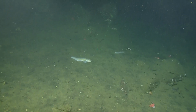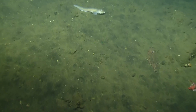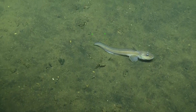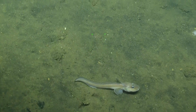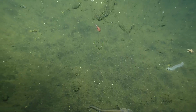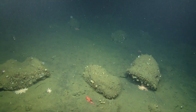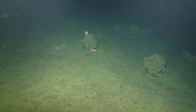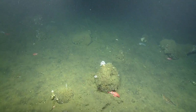What's this? That's a bigfin eelpout. Wow. Zoom in quick. Very neat. That's pretty. Nice. Okay, full wide. Sorry, I'm lagging behind here. That's all right. I'll just wait for you to get back up. So these are all thorny heads that I'm seeing. The redfish.